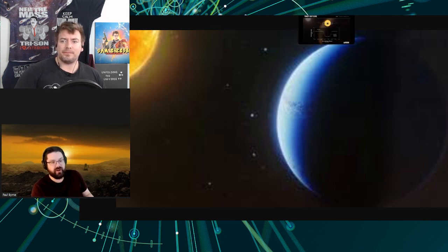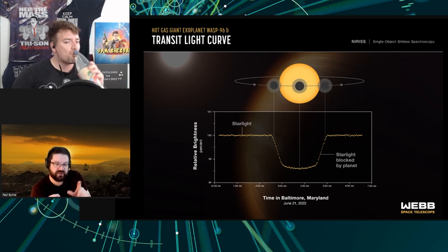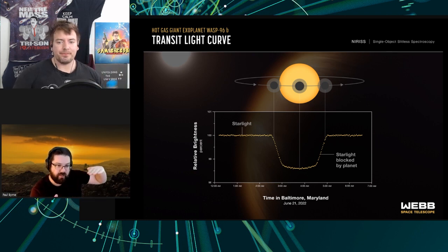Yeah, okay. So basically, one of the ways we have of detecting exoplanets in the first place is this method we call transit photometry, right? And the concept is really simple, right? So if you look at the graph, you have starlight at some amount of a level.